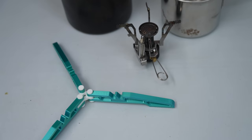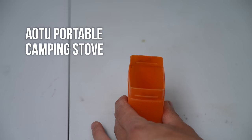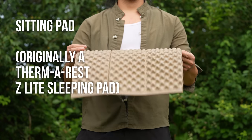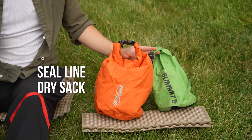I carry a few items for cooking. A 3D printed gas canister stand sent to us by a viewer, a generic camping stove from Amazon, an old GSI billy can, and some no-brand cup. I carry a sitting mat that is made from an old foam sleeping mat, and I keep my food and snacks in this orange Sealline brand dry sack.